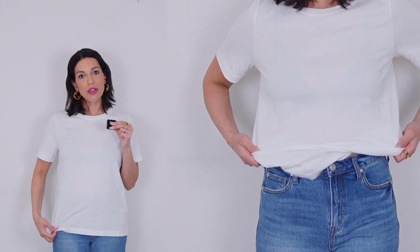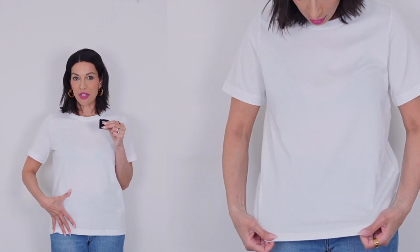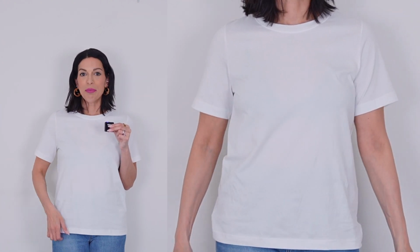The length is quite long. My jeans finish up here, so there's lots of material that you need to tuck in, but again, it's just a t-shirt. It's not overly thick. It probably wouldn't create that much bulk.